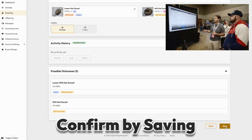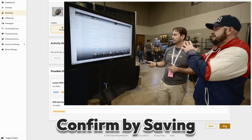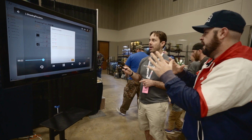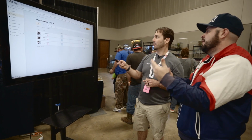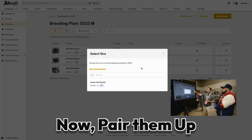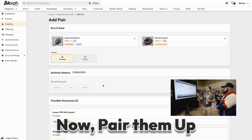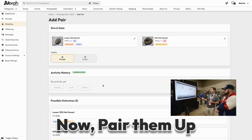Now, is this section private or public? This is private. However, I can push it public. Exactly. Right here, in the desktop mode, you click the plus to pick the sire, so it gives you that short list of active males. And then it's going to show you a tentative pairing, because you haven't committed yet, but you're like, okay, this would be a pairing. And right there, you can set your visibility to public. And if you do, now people can immediately get alerts that you're pairing something up.